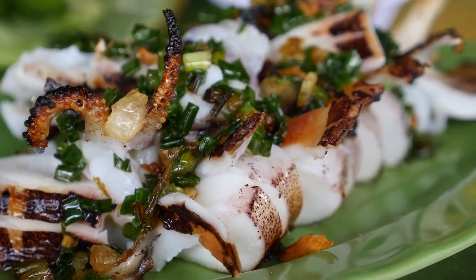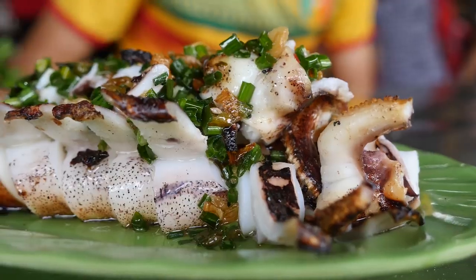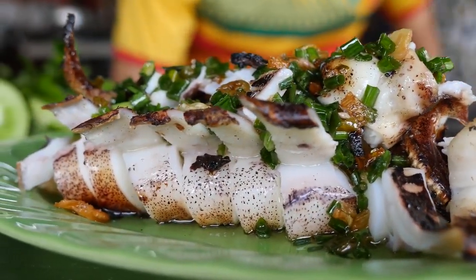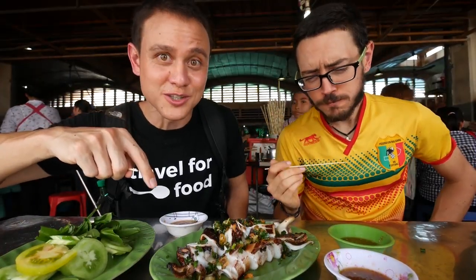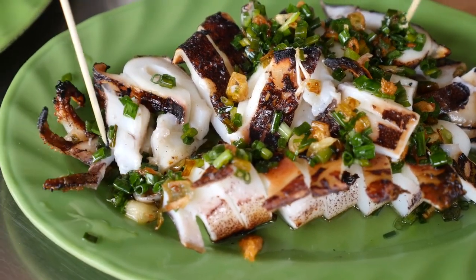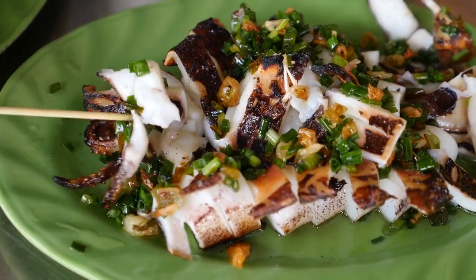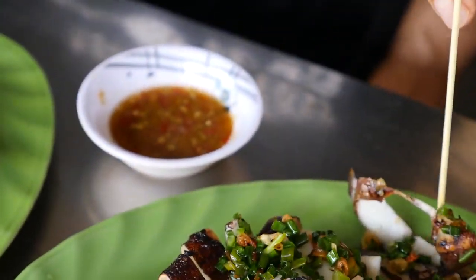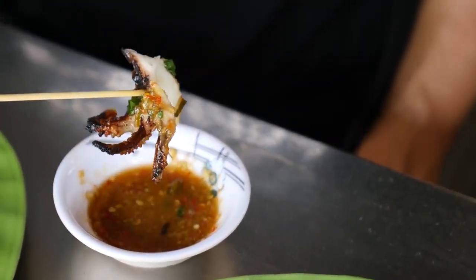Oh, the tenderness of that squid is ridiculous. Oh, and it's perfectly salty. It's so fragrant. With I think they're shallots actually. I think that might be shallot oil, fried shallot oil. It's so fragrant. The texture of that squid is so soft and so tender, and it's not rubbery whatsoever. It is awesomely good.